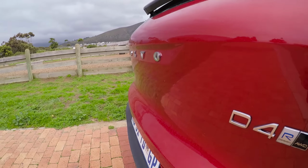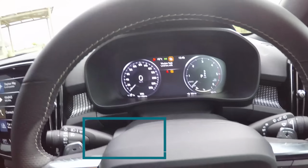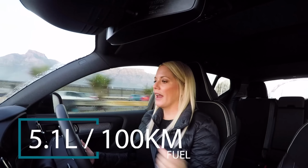Okay, so at the moment you've got two trim levels to choose from. You've got Momentum and R-Line, which is what I'm in. You've got two engines: the T5 petrol and this, the D4 diesel engine, which is a 2-litre engine. You get 140 kilowatts of power and 400 newton meters of torque. If you want more power, go for the T5, sure, but with this, you get better fuel consumption at 5.1 litres per 100 kilometres. And this would be my engine of choice.